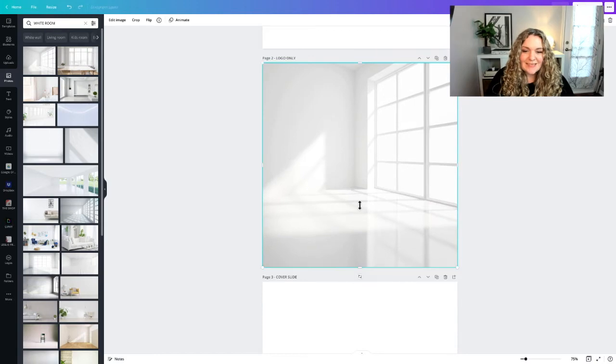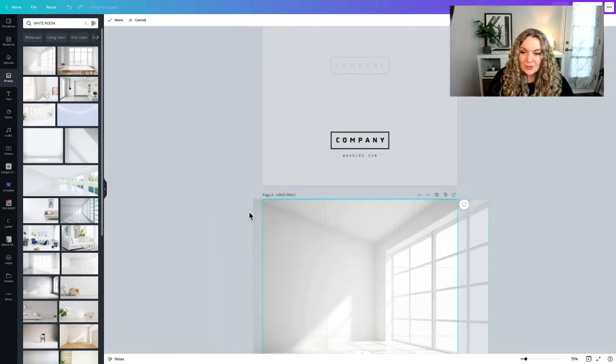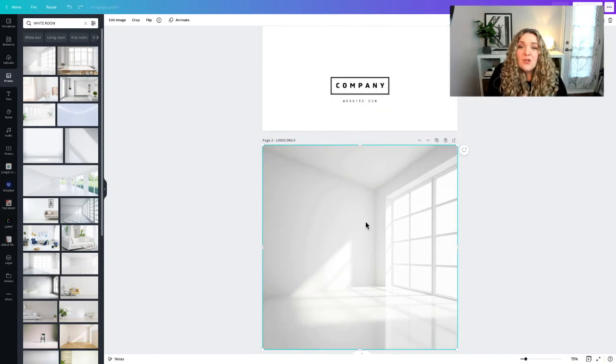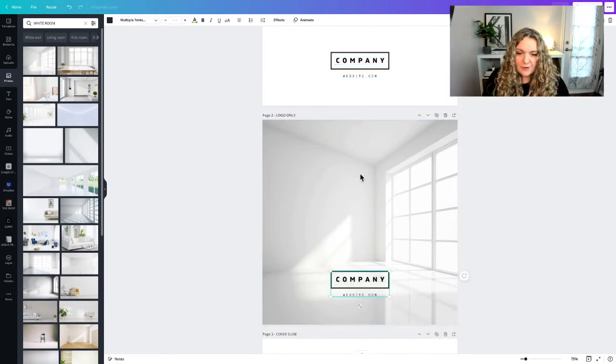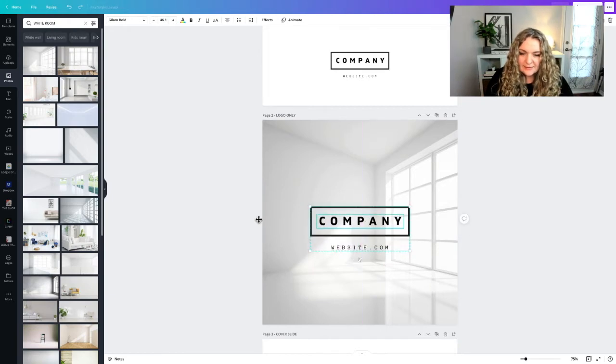And yes, you guessed it, a logo only post is exactly that. It is just your logo on a backdrop, or you could even just do your brand color as a background. Then I'm going to take this logo that I created, very modern, minimal, simple. I'm going to pop it into the middle of this photo, and that is the post.